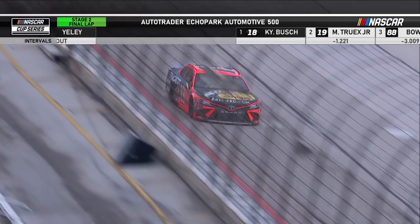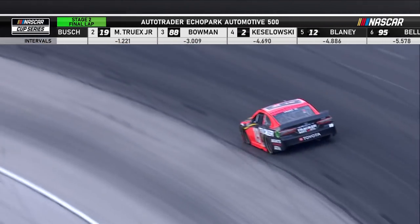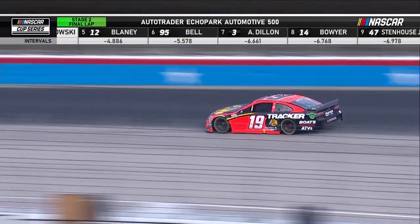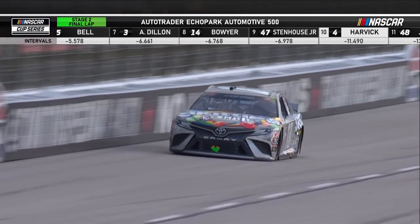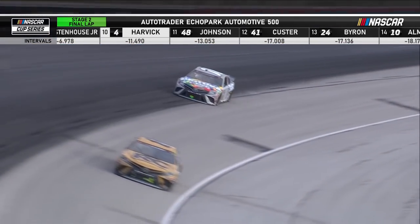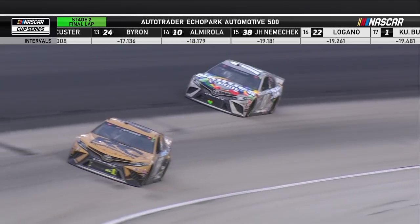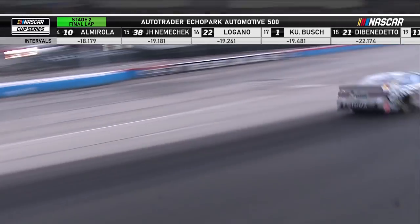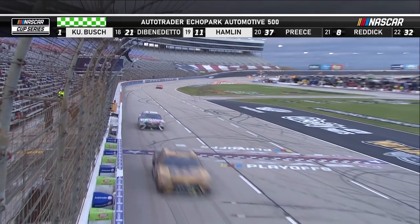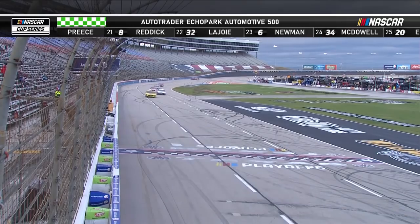Final lap. Kyle Busch out front by 1.2 seconds over Martin Truex Jr. Then it's Bowman, Keselowski, Blaney, Bell, Austin Dillon, Clint Bowyer, Ricky Stenhouse Jr., Kevin Harvick running in the 10th position. Remember, getting into the wall on Sunday, coming out of turn number 2. Damage to that right side, and Harvick has rebounded and now running in the top 10. Only the 3rd stage win of 2020. It's been a disappointing season for Kyle Busch.